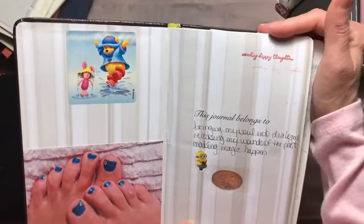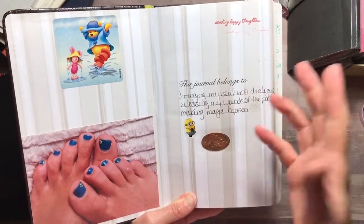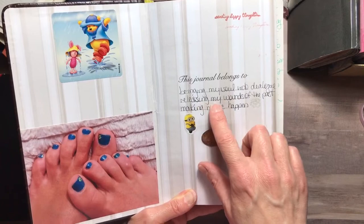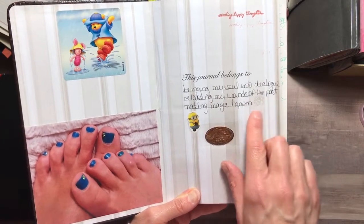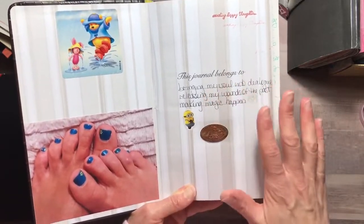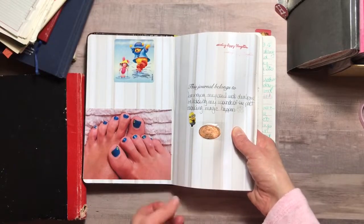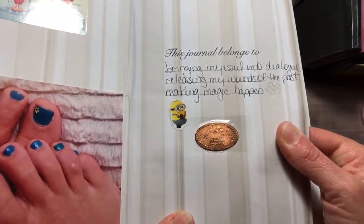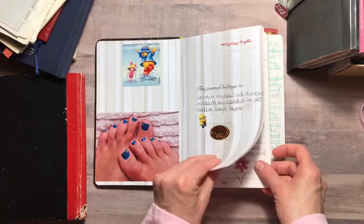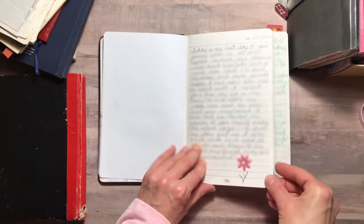So I really started this out with some major thought. And I put, this journal belongs to, instead of my name, I put, bringing my soul into dialogue, releasing my wounds of the past, and making magic happen. I love that. I came up with that saying my own. I have a little token in here from, I think it's SeaWorld. It's got seals on it. And of course, the little minions. Aw. So this is 2010.